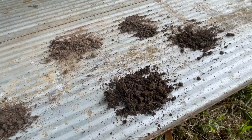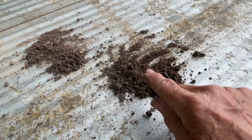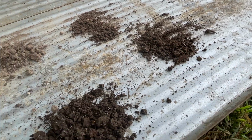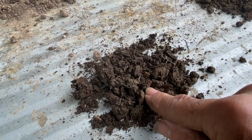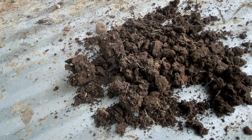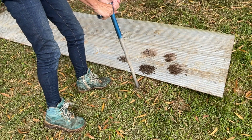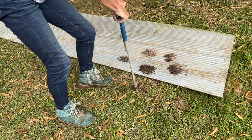So it's one thing to have lots of compost and mulch, which is what I think's contributed to my zucchini plants. But another way to go is not only have a fair amount of compost and mulch, but also just really plant out your gardens. The last sample I'm going to take today is just right here, right in this area of lawn.